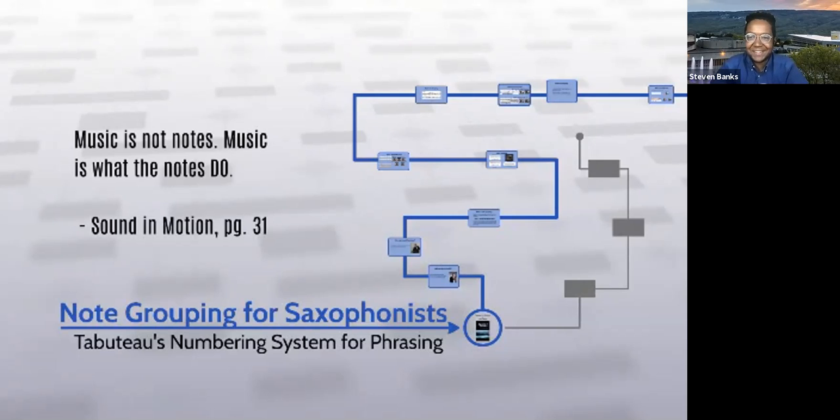Hello, everybody. Some of you may know my name is Stephen Banks, and I am the professor of saxophone at Ithaca College in Ithaca, New York, which you can see behind me. I had to get on the bandwagon and do a virtual background so you can see how beautiful it is here. And today I'm really excited to talk about note grouping for saxophonists specifically.